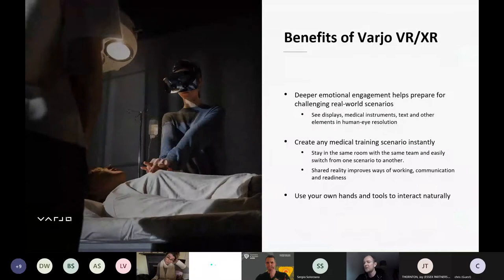So what are the benefits of Varjo? Well, because we've got this truly immersive technology that fuses the real and the virtual content, you get much deeper emotional engagement. You can see displays, you can see your medical instruments, you can see your real hands in human eye resolution as you interact with the training, with the simulation, and with whatever exercise you're trying to do. You can create any medical training scenario instantly and easily. You can stay in the same room with the same team. I'm going to show you another video in a minute with two people within the same simulation.